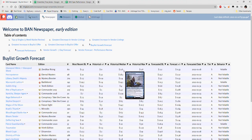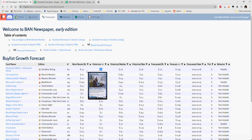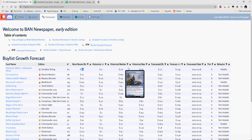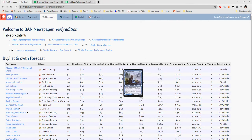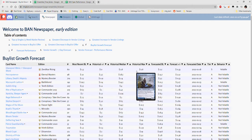So we know that the historical offer on this card is most likely to be $1.60. It's not likely to move up or down much. However, today, or at least our most recent buy list value, shows that it actually did go down 30 cents. So this is already acting outside the normal. But we can see too, the historical max matches the historical median. So this card has been at max offer for a very long time. It's never gone higher than $1.60, but that's where it's been sitting. So the fact that it's now gone down should raise an eyebrow. Even though it's only 30 cents, it does raise an eyebrow.